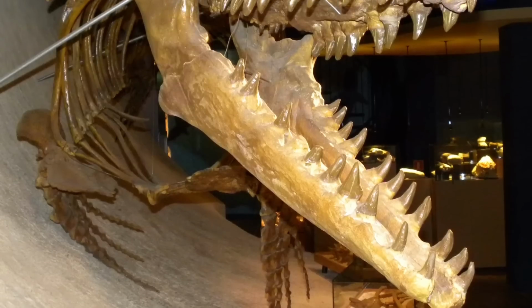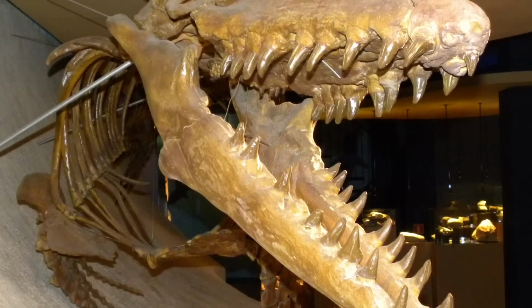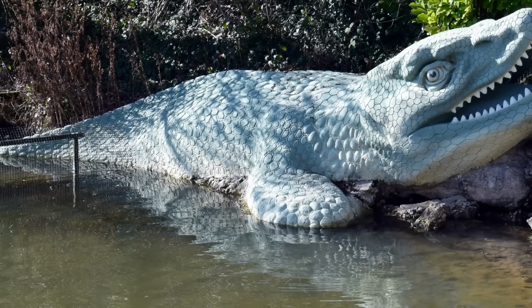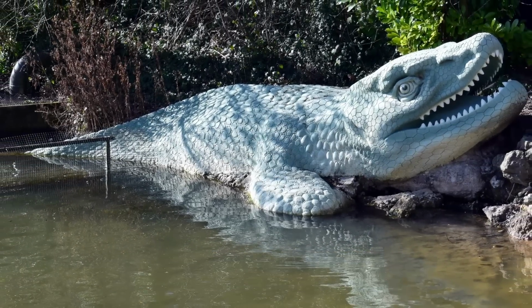One thing I love about this dinosaur is because it was known so long before many of these, there is actually a sculpture of it, a statue of it, in Crystal Palace Park in London. The Crystal Palace Park dinosaurs are such a cool historical artifact because they show what people thought dinosaurs looked like at a very specific moment in time.